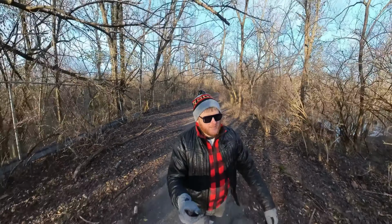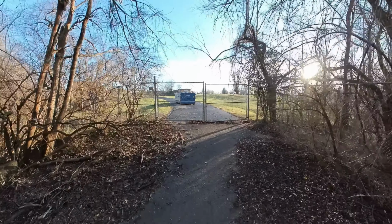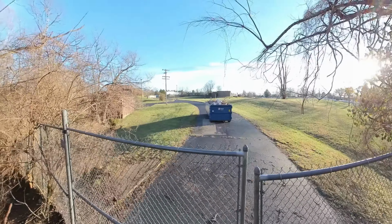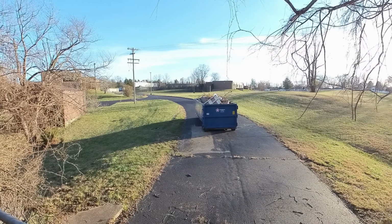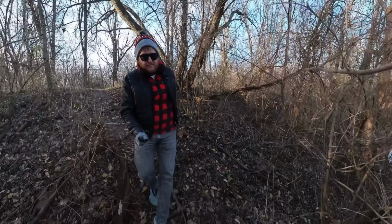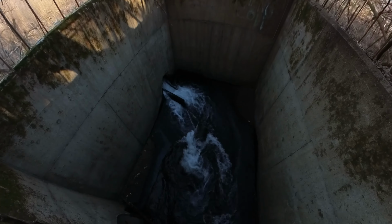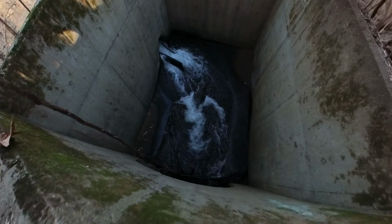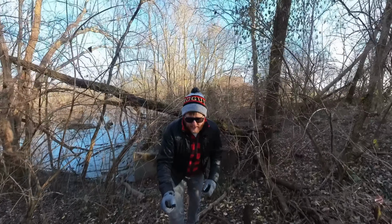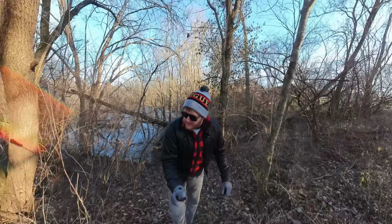Let's see, this is the fence that I believe goes up next to the newer facility that's in operation today. I'm not sure how old this is. This could be more modern. But there is a lot of stuff in the woods around here. That is drainage, so that's probably more recent.